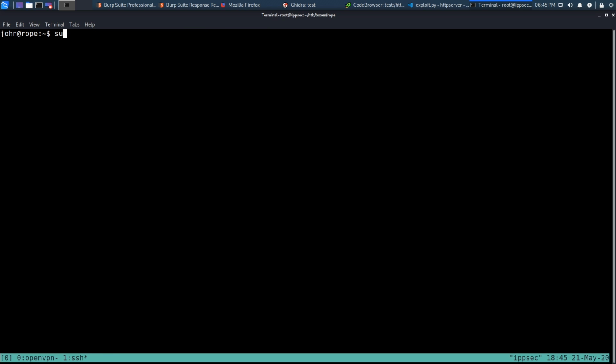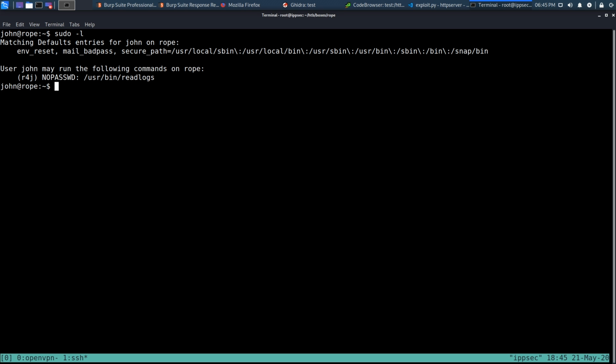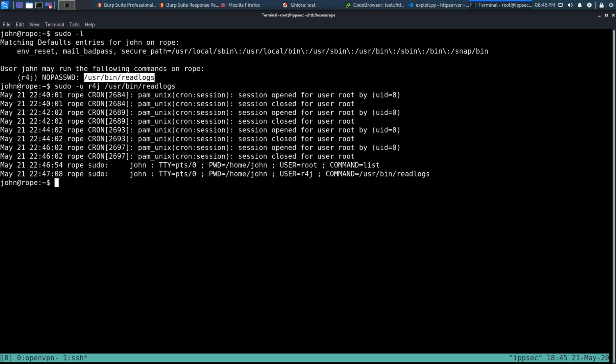We're back on SSH on rope as John. If I just do sudo -l, we see John may run the following command on rope, /usr/bin/readlogs as r4j. So I'm going to do sudo -u r4j on this bin, and this is all we see. It looks like it's just tailing the log, and I say tail because this looks like 10 lines by just eyeballing it.